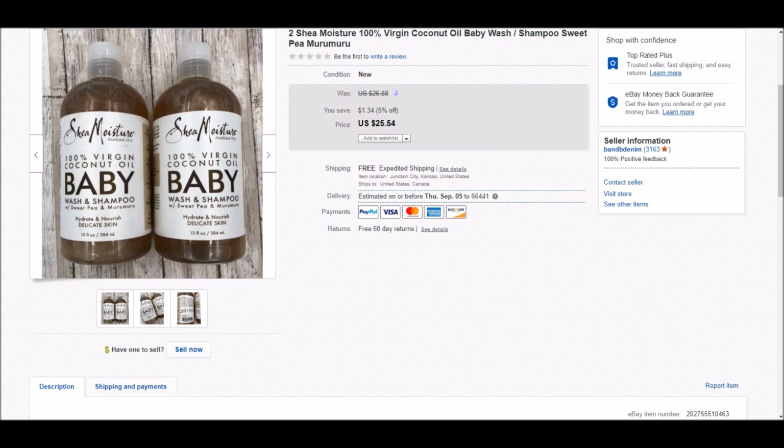All right, so the first thing that I have to show you is this lot of 2 Shea Moisture 100% virgin coconut oil baby wash and baby shampoo. It's a sweet pea and maru. Is it maru? I don't even know. It says it on the bottle though, with sweet pea and maru. It's to hydrate and nourish baby's delicate skin.